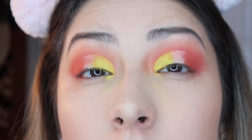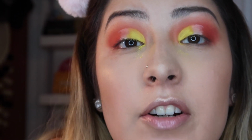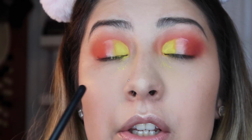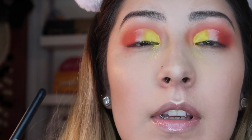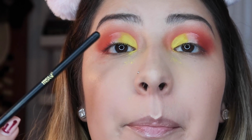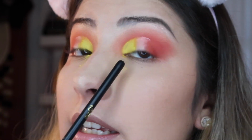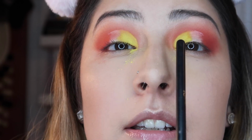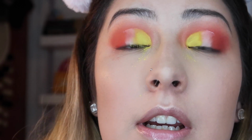So I don't know if you can tell, but I might be crazy, I think on this eye it did come out a little bit more intense than on this eye. So maybe waiting a little bit longer for your base to get less sticky might be the key, but it still did get a little darker around the edges where it did touch the concealer.